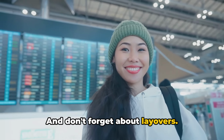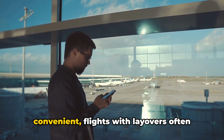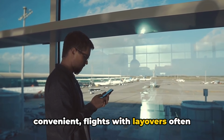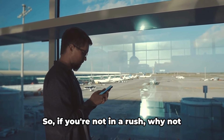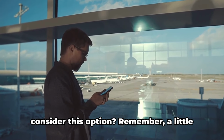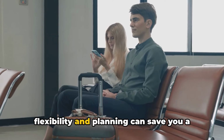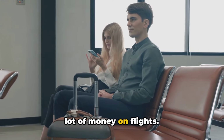And don't forget about layovers. While a non-stop flight might be more convenient, flights with layovers often come at a cheaper price. So, if you're not in a rush, why not consider this option? Remember, a little flexibility and planning can save you a lot of money on flights.